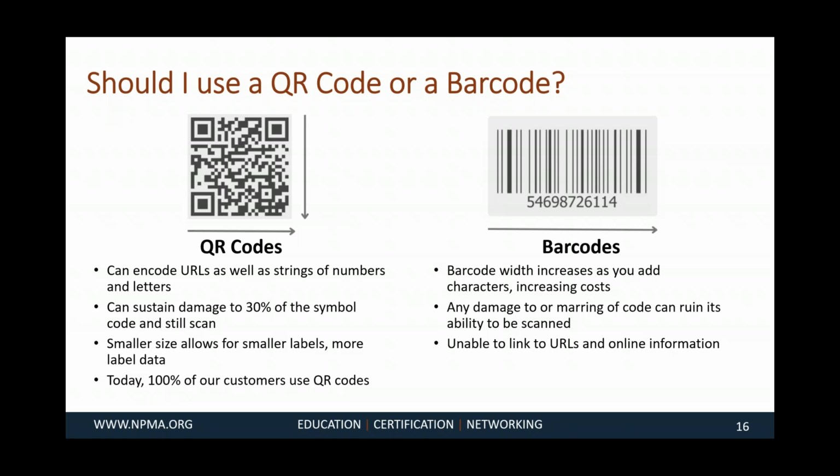The other piece about a QR code, it is very durable. If 30% of that QR code is damaged or unable to be scanned, you still have the ability to scan that QR code with the 70% that's remaining. And because we have a lot of ability to put a lot of information into a QR code, it gives us the ability to have a smaller label as well. So we can really get more information in a smaller space, and give yourself more label data on that actual physical label as well.